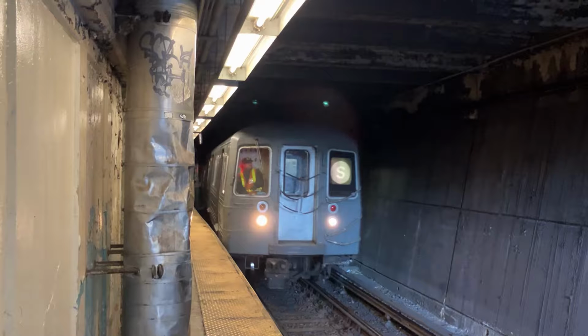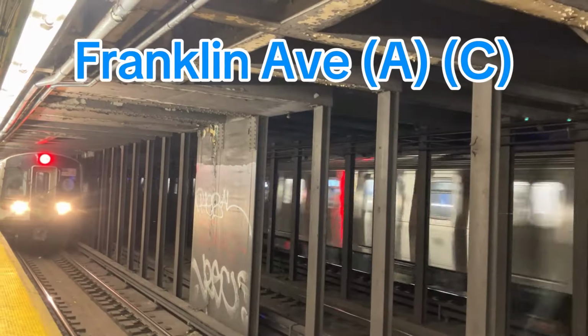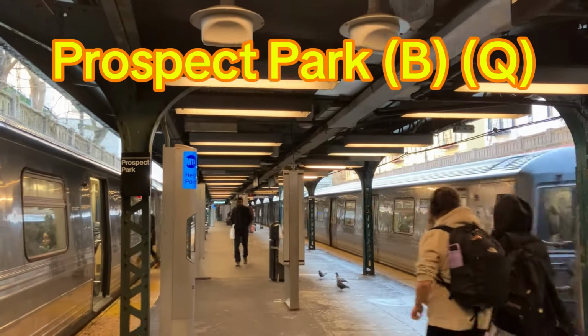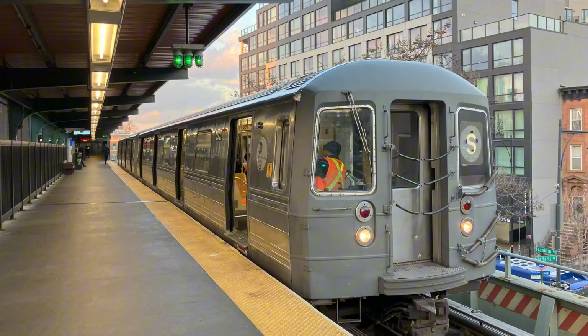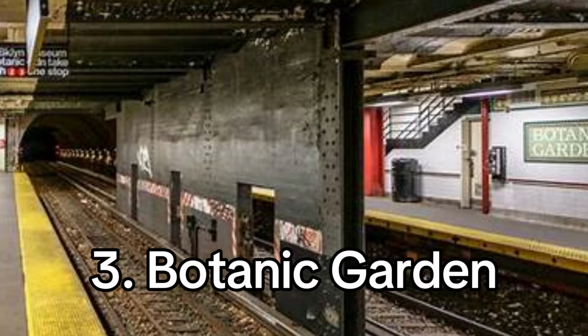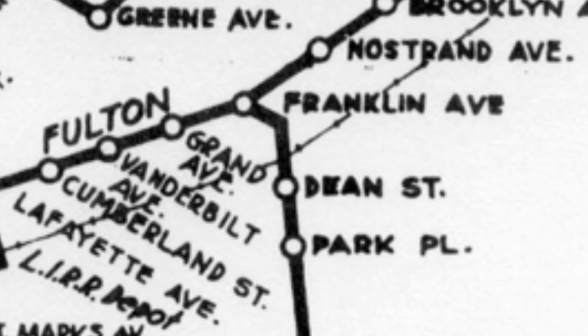The line I am referring to is called the Franklin Avenue Shuttle, connecting the Franklin Avenue stop on the A and C trains with Prospect Park, served by the V & Q trains. The shuttle currently has 4 stations: Franklin Avenue, Park Place, Botanic Garden, and Prospect Park. But until the mid-90s, there existed a 5th station called Dean Street.